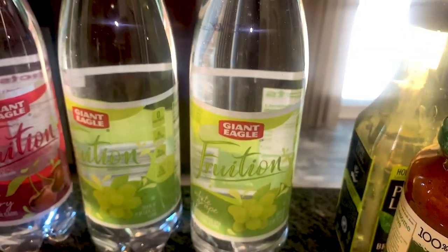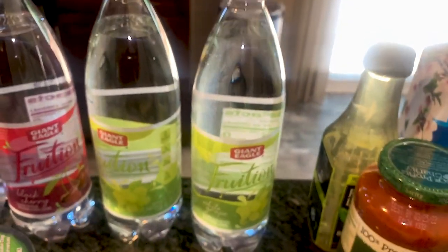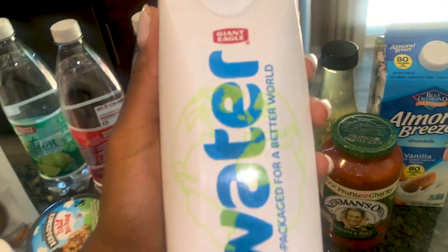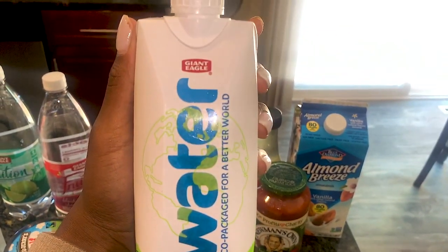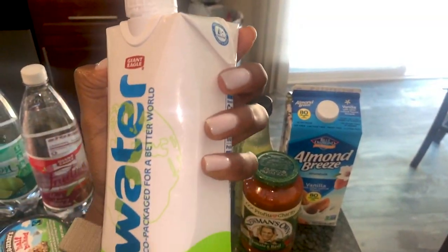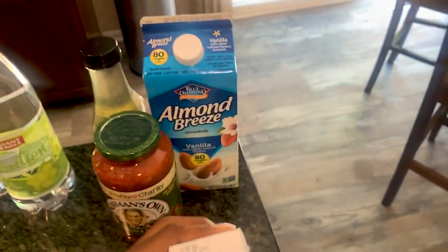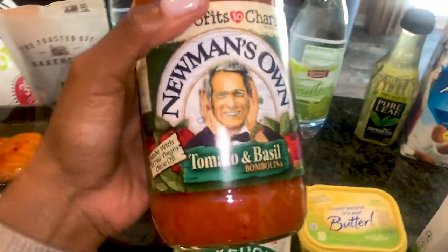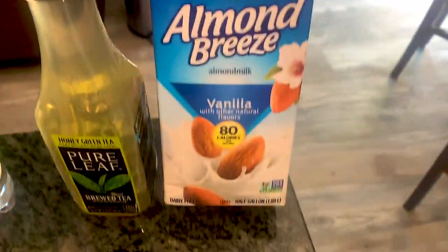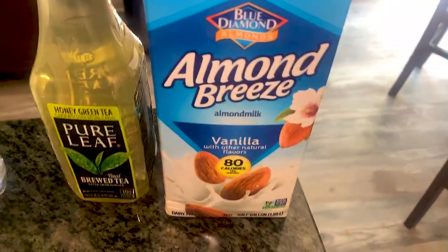Of course, my flavored water. I love these just because when you drink water so much, you need something that tastes a little bit different. I also got this water from the store. Yes, we got this for my squash that I'm gonna be making for the spaghetti, where I'm gonna be making ground turkey meatballs. Of course, my almond milk, because again, I can't do dairy.